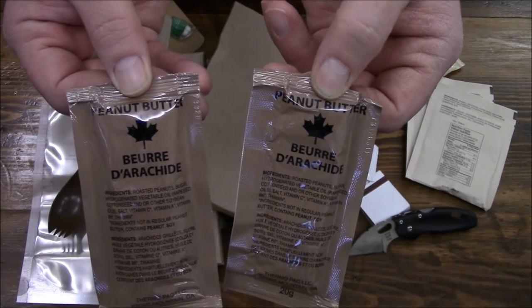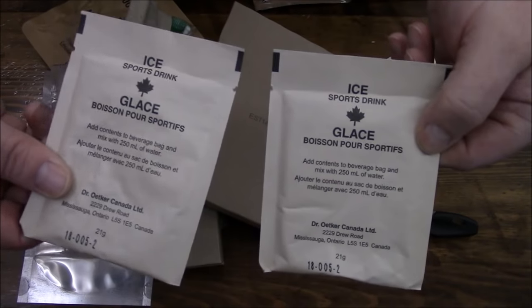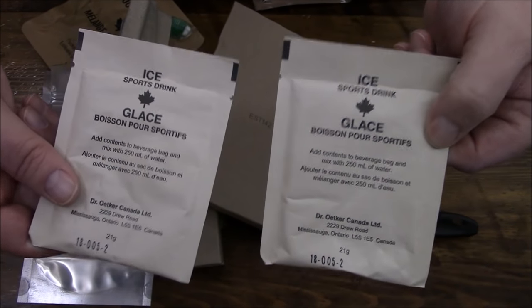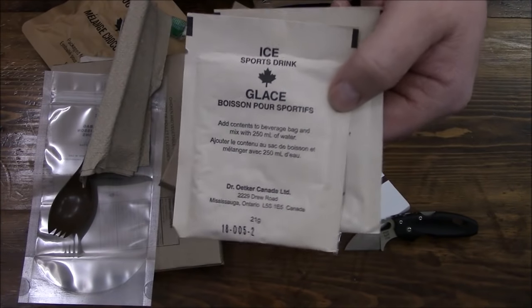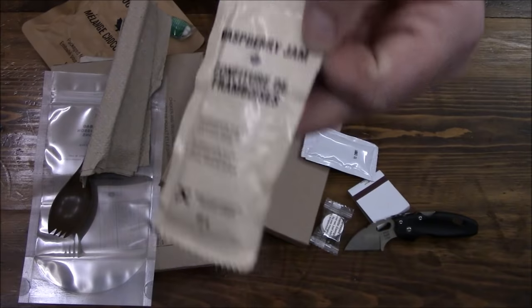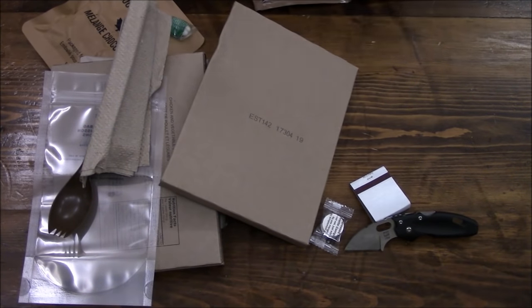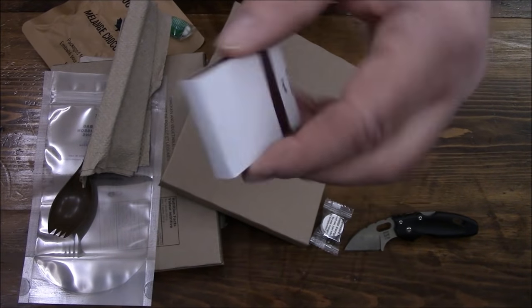Two things of peanut butter. Two ice drinks. And I think the reason why they put two of these in here is each one of these only makes 250 mil. So with both of these, you get 500. Raspberry jam. Frank's Red Hot. Some matches.